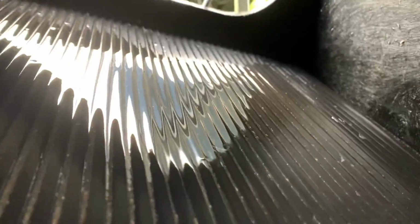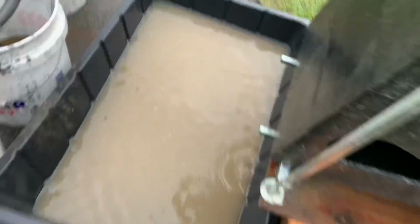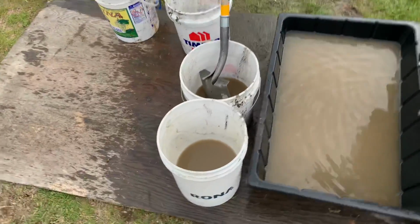This is all for you, Polly. You gotta come out and check this out, man. Come join us at the Fraser River Canyon Ranch. Said to empty our bin, filling a hole over there with our waste. Works perfect.